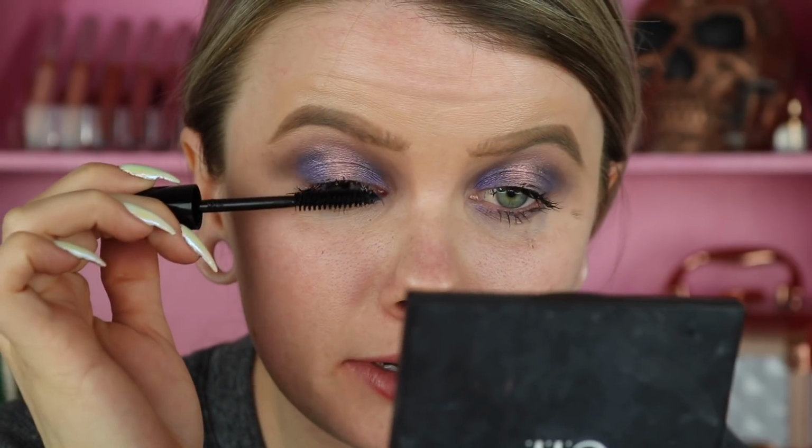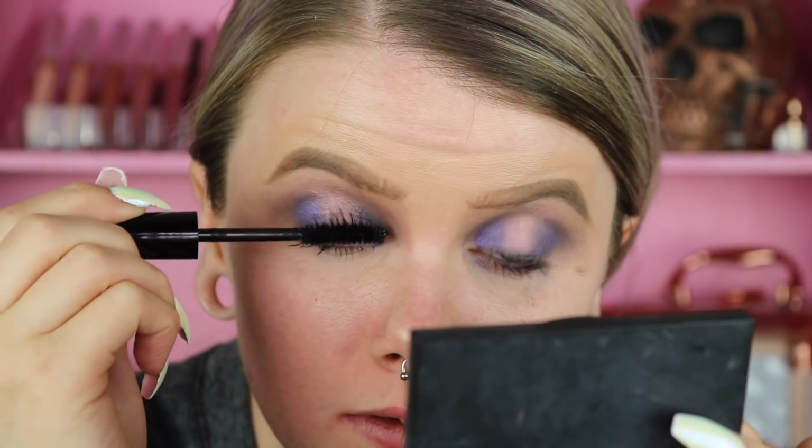All right, now let's try 3 coats. Okay, with 3 coats, it's not bad. It's not exactly my favorite kind of look. It looks a little bit more spider leggy than I like.